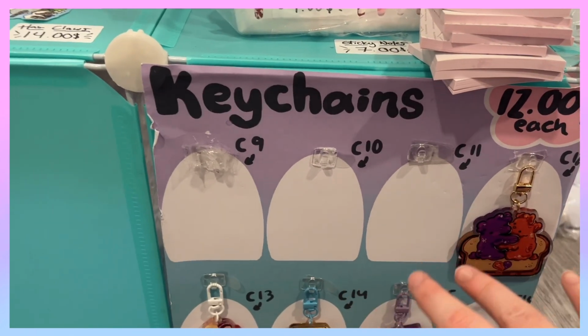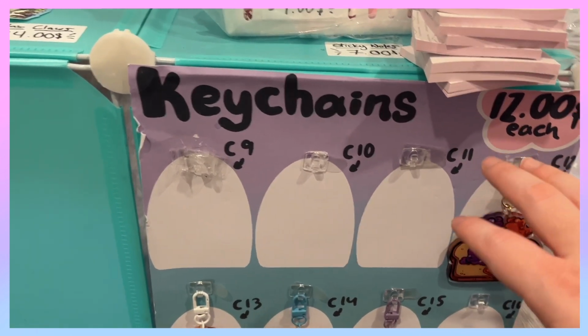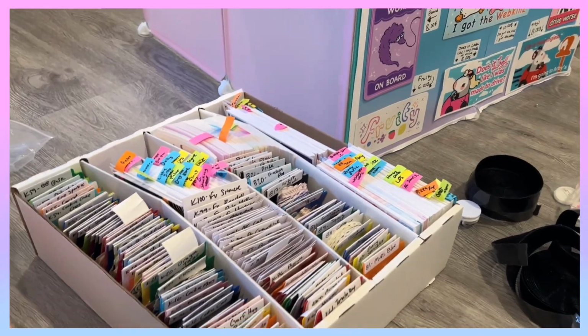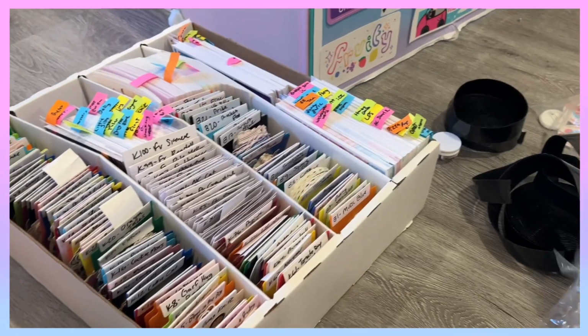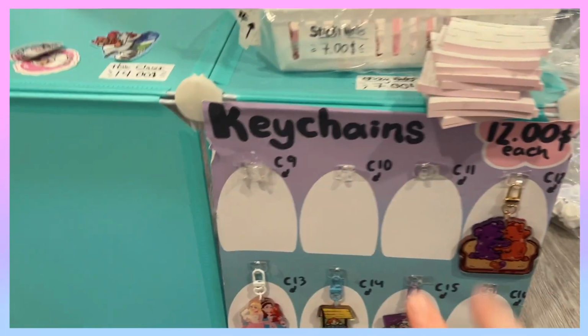I cannot find where I put them, and I spent so long yesterday looking for where they were, and I couldn't find them, and it just totally threw me off for the day. I ended up ordering more, so I have more now, which means I can start getting this done.